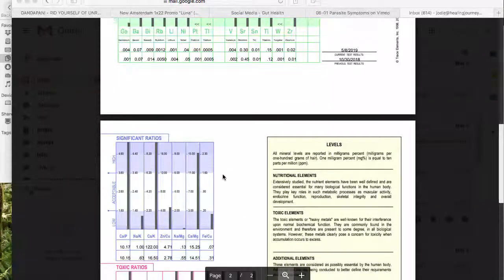Again, this isn't a surprise, because I'm copper dumping. Copper is very stimulating to the adrenals, and oftentimes it will burn the adrenals out as you're copper dumping. So it's going to be really important for me to continue to support my minerals, to help my body detox this copper in a healthy and supported way.